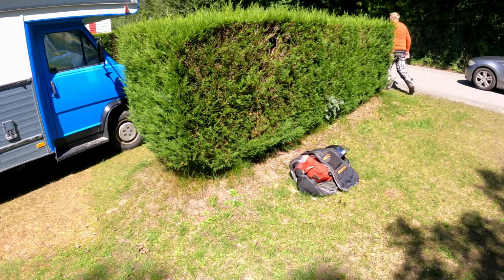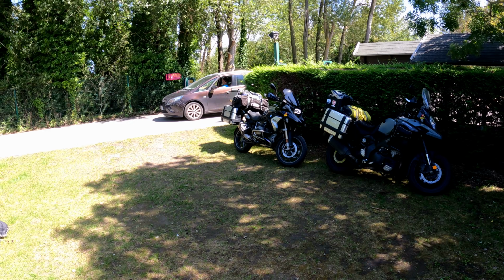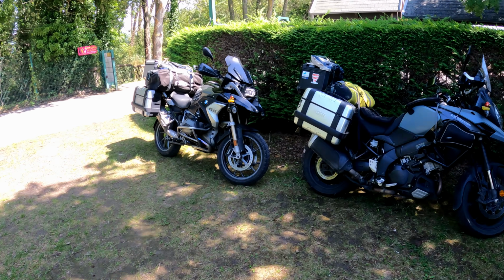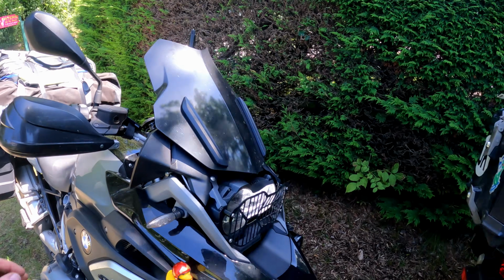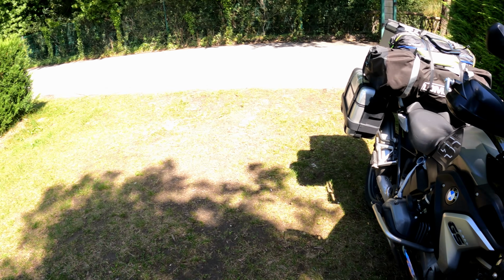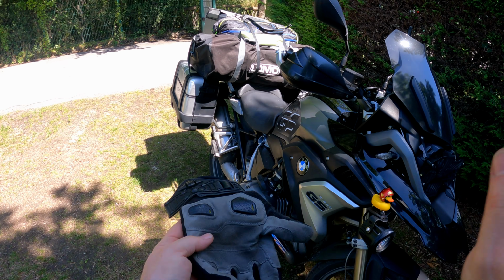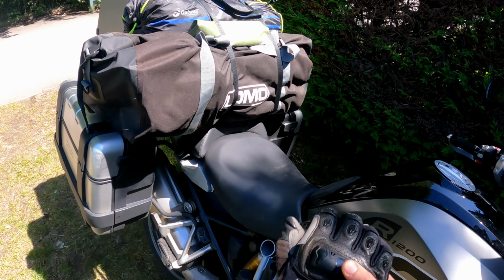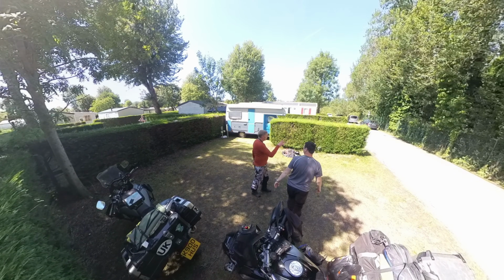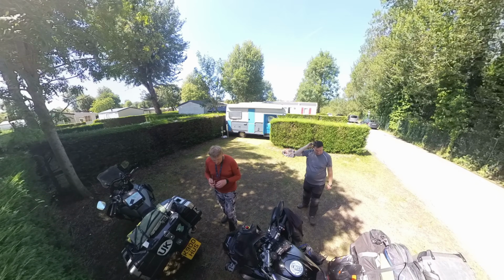Great. So we're going to be here. Excellent. Better turn the ignition off on my bike. I can see the light being on. Otherwise, won't be going nowhere in the morning. Be a flat battery. Even though I've got a booster starter in the box, we won't want to use that if we can help it. I'll get the tent up first and then.